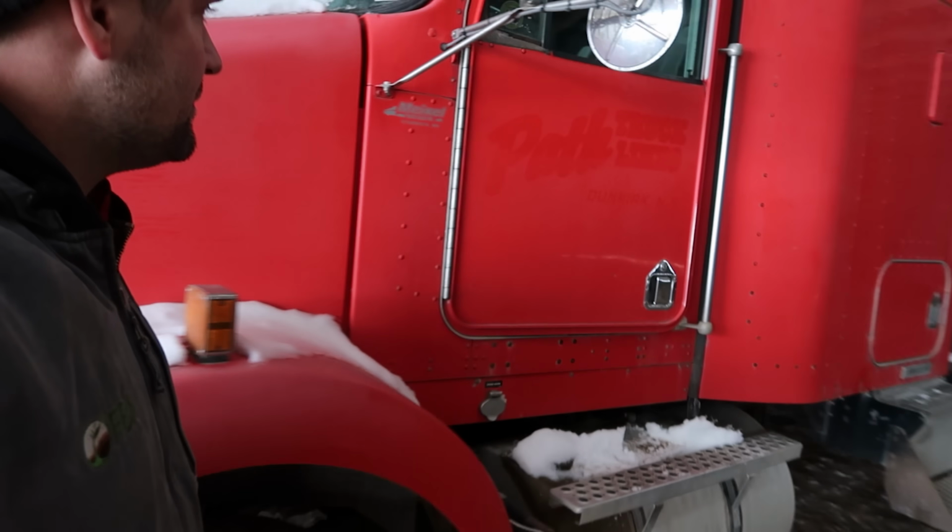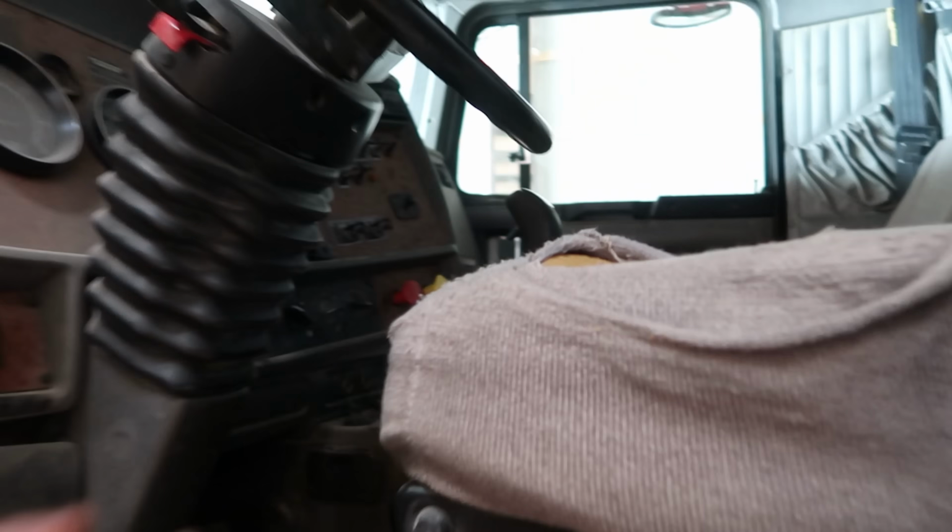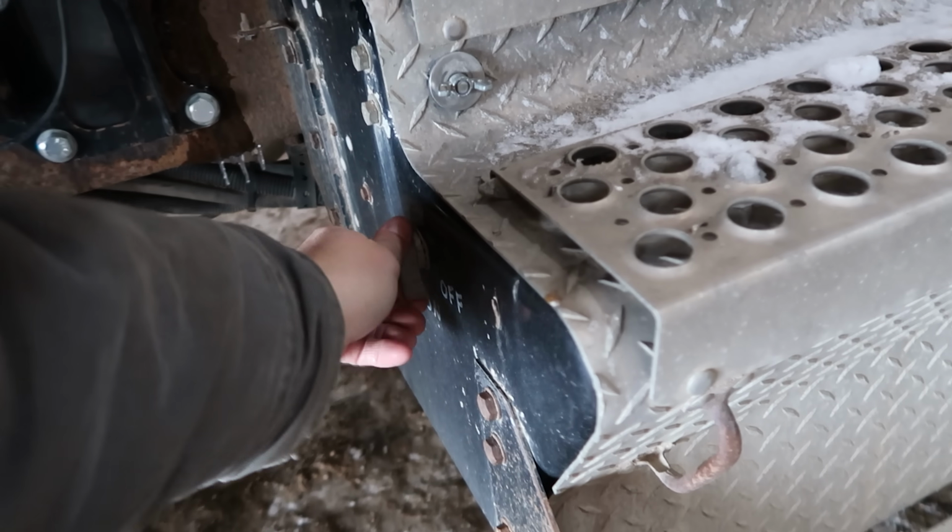Shut this beast off. And I got the battery disconnect switch. And I've got the tarp unplugged. Will it start next time? Probably not, but we'll see, maybe.